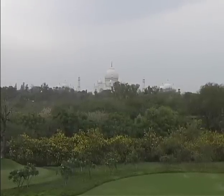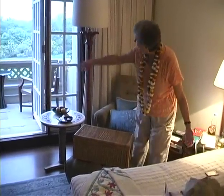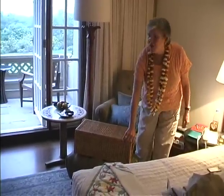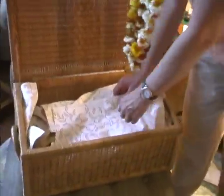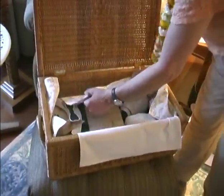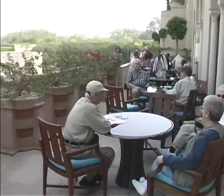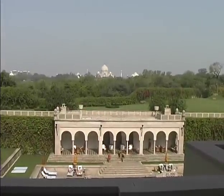From our hotel window. Here we are at a beautiful hotel in Agra, looking out at the Taj Mahal, hearing music, decorated with beautiful flowers, and our laundry arrived in a wicker basket. Now, Trish loves wicker baskets. Not only did it arrive in a wicker basket, but it is gorgeous. Waiting for the train. Not a bad place to wait.